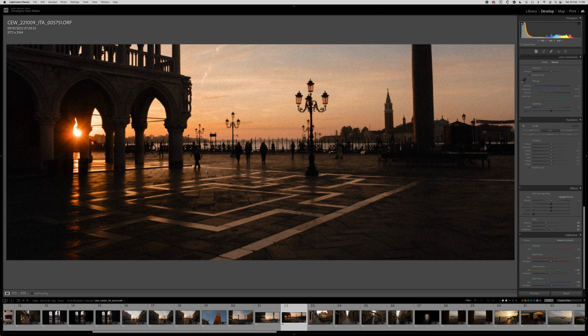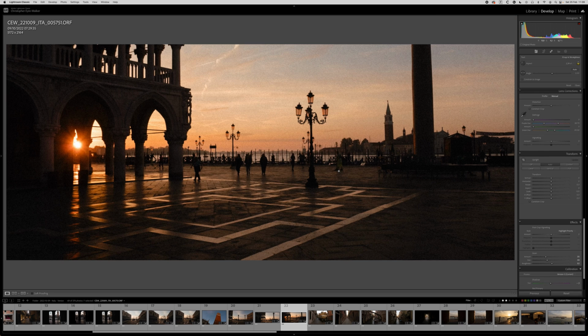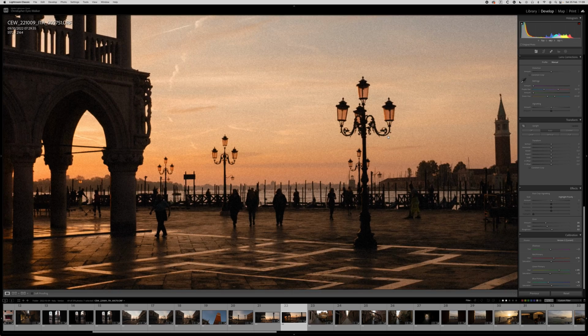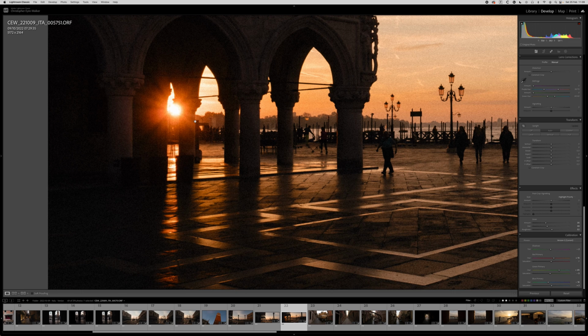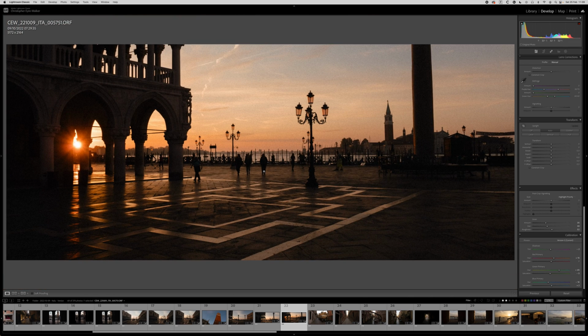The light, Venice. You're beautiful. I do love the shapes and contrast up here, and the people silhouettes almost throwing little shadows below them. Oh, this has to be one of my favorite shots of the morning. Is it because the sun is there? I don't know. Well, I'm going to copy my settings.